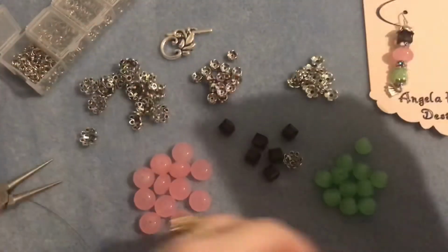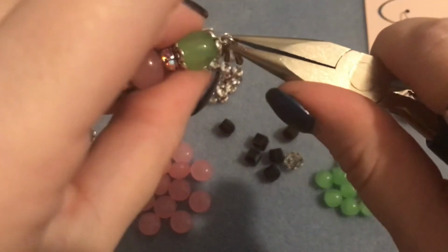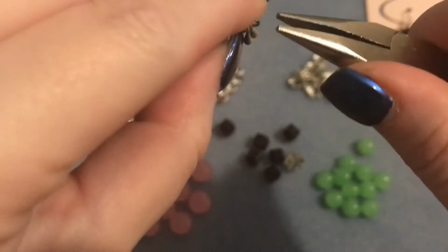Let's see. Whoop. I dropped these this morning. Some days are just like that. I drop everything I touch. Alright, let's see.